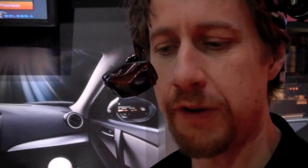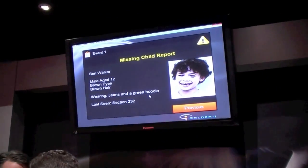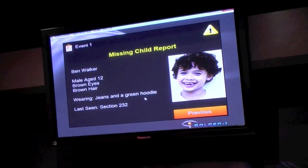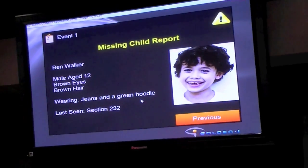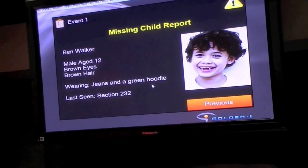Now, in this scenario, I'm a police officer. I've just been alerted to an incident. So I can pull up this incident, view event 1. Turns out there's a missing child. The missing child report tells me all about this missing child. It tells me I must go to section 232 to find out about this guy. So, like a good diligent policeman, off I go, trotting off to 232.